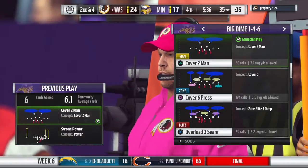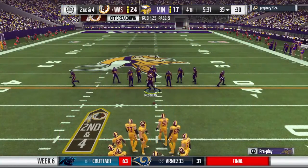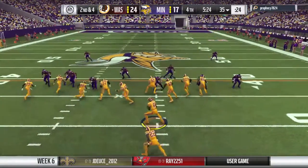The fourth quarter here, they've got the lead. They want to keep it on the ground. That's what they're doing. Smart football. Keep the clock grinding. Keep it going. But you got to figure now, they're going to see more people stacked up in the line of scrimmage as they try and bleed it out.